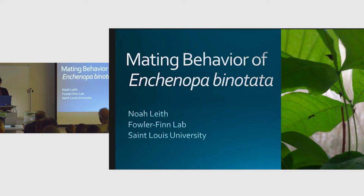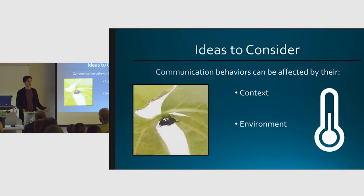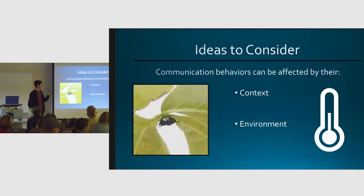Some really big ideas that I want to talk about in relation to what I'm interested in are how these two things affect different animal behaviors: how context and environment affect behaviors. On the left is the context in which I look at some of the behaviors I see in tree hoppers, and this is mating. This is two tree hoppers mating. The one on the left is a male, and the one on the right is a female. The male is a little bit smaller than the female, and his pronotum is a little bit shorter. In the lab, we paint the pronotum of each individual so we can keep track of which one is which. And for the environment, I want to look at how temperature can affect these different mating behaviors.